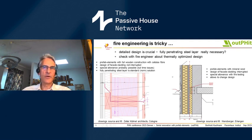And the other point was they wanted to have a non-interrupted outside cladding. And therefore, the fire engineer said, well, you have to do it like this, and there's no interruption allowed for this metal film here. On the right-hand side of this picture, you see they did an interruption of the cladding, and therefore the steel element was only this short L and nothing else.